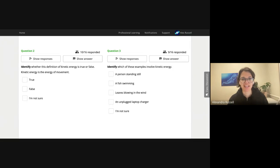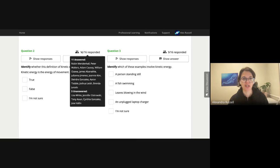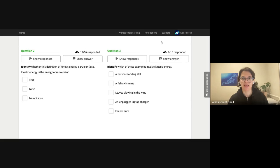Okay, so really, again, useful for me having this information above each of the questions. I can get a read on how my students are tracking, working through this lesson. I can see when we're ready to move on. So it looks like we're still working away on those questions.